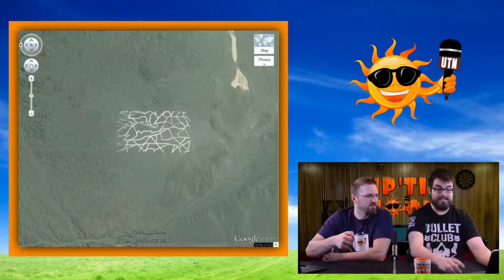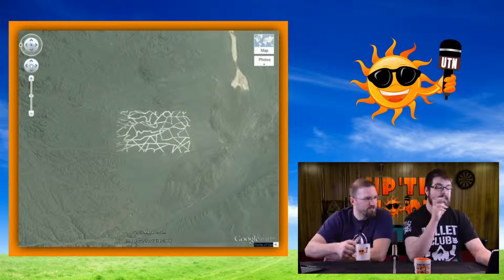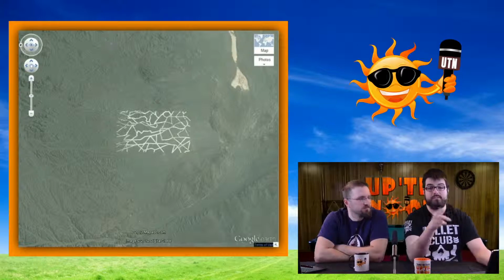This next one's pretty neat. There's really no explanation for this one. A lot of ours don't have explanations, which makes them mysterious, right? This one is located in China, the Gobi Desert. Basically, it's in the middle of nowhere. It's huge too. What is that? There's plenty of them too.